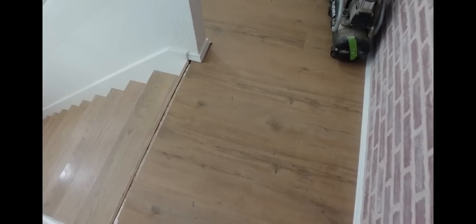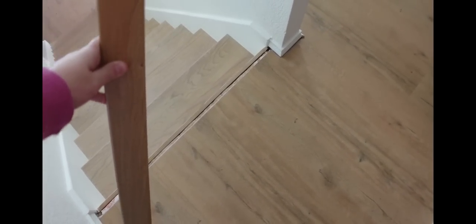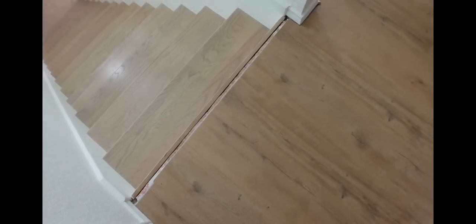Before we get started on the beams, look what finally came in, this trim piece that goes right there. It's been driving me nuts, so it finally came in, so I want to get that installed to really finish off these stairs.